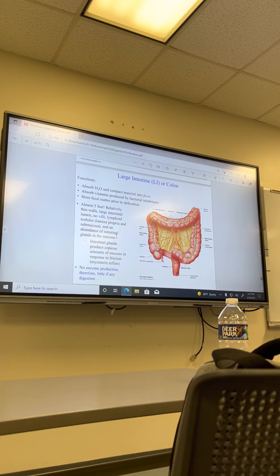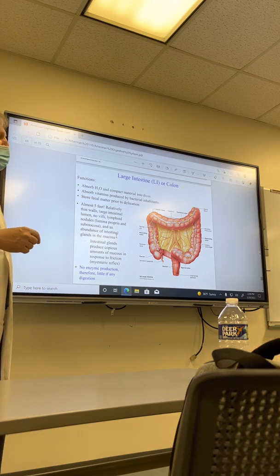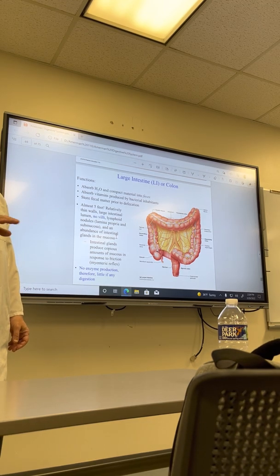We're absorbing just the right amount of electrolytes and water from the fecal matter and compacting it so that the fecal matter has the right consistency, which is very important. What happens if you absorb too much of the water and electrolytes out of it? Then you're constipated, and you have to take stool softeners, or go in there with a coat hanger or something. I hate when that happens. So just get that image out of your head.